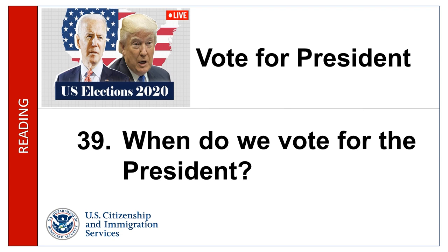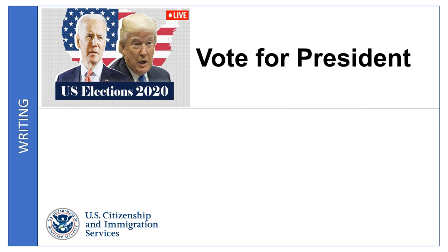Please read the sentence. When do we vote for the president? Please write the sentence. We vote for the president in November.